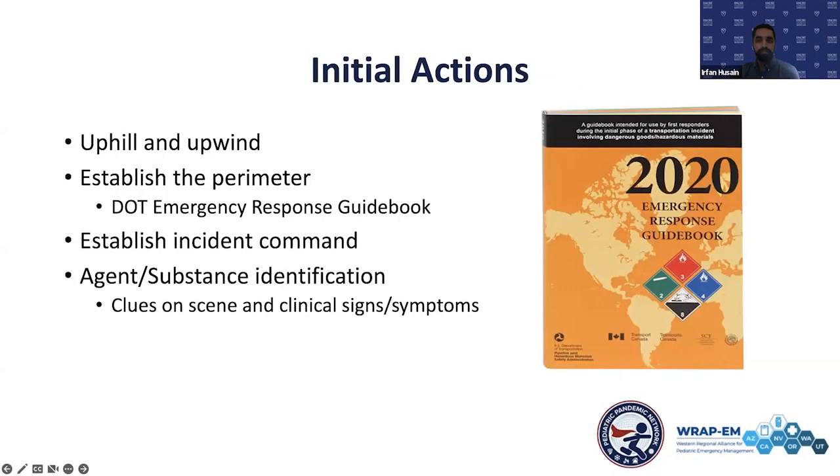So initial actions: when responding to a reported hazardous materials release, personnel should approach the incident from an uphill, upwind direction to protect against contact or inhalation. An inner and outer perimeter should be immediately established by the initial arriving agency. The United States Department of Transportation's Emergency Response Guidebook, which has gone through many iterations, is a great tool to not only lay out the potential hazards, public safety information, and emergency response recommendations by specific chemical, but also to help determine the size of the perimeter.